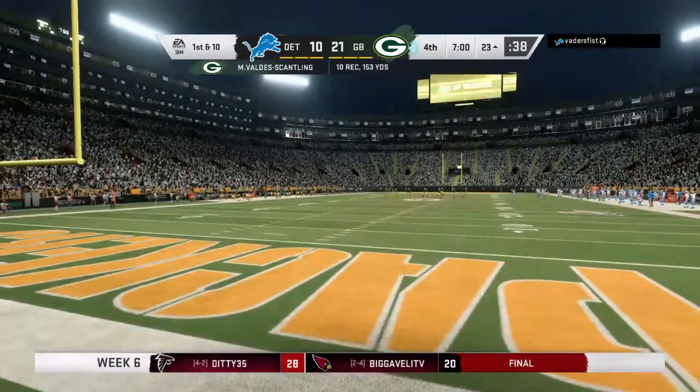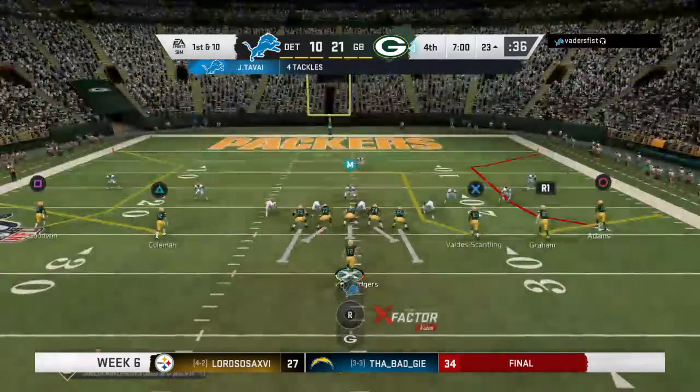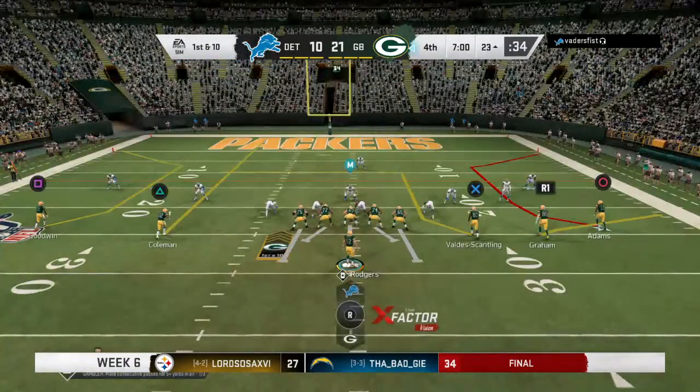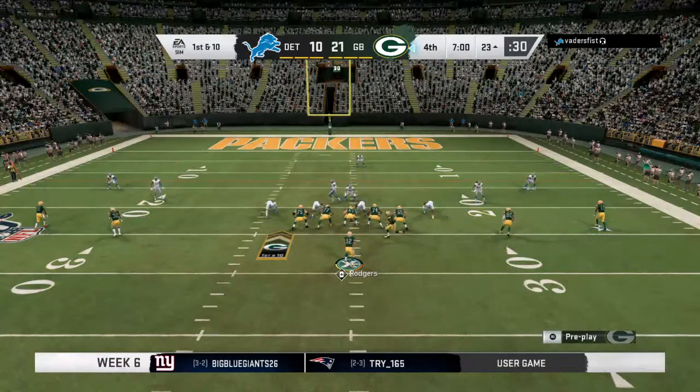Back now at Lambeau. It's Packer football here as they've got the lead as well to begin the 4th quarter. Rodgers now, a perfect 8 for 8 to start the second half. Not bad. 1st and 10.